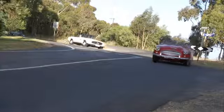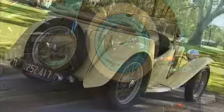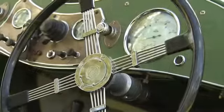It seems we are surrounded by classic cars. We can't believe how many classic cars are still on the road, but we do know why.